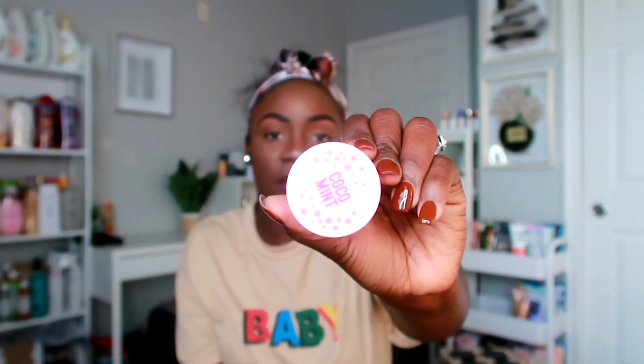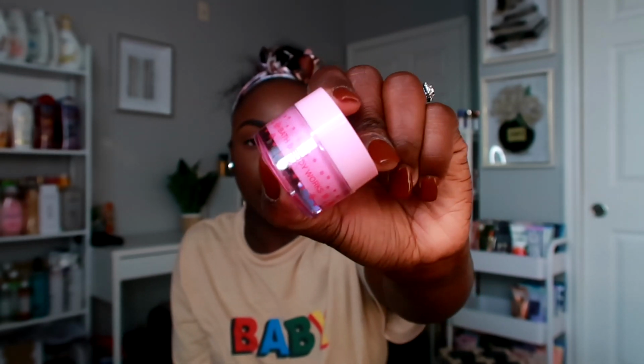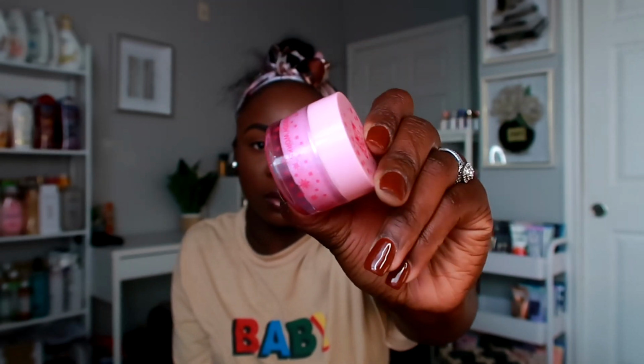And then the last little lip product I got here is the Cocoa Mint exfoliating lip scrub, and this is what it looks like. It's so pretty. I love the pink sparkly look of the lip scrub. So cute. I cannot wait to use it.